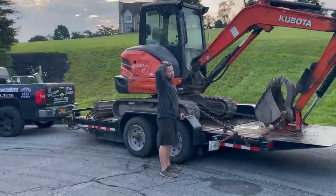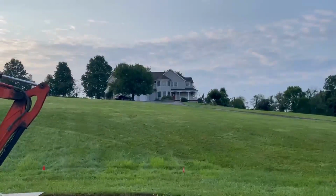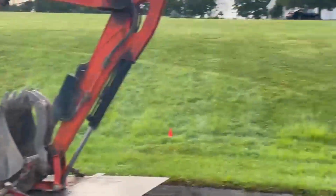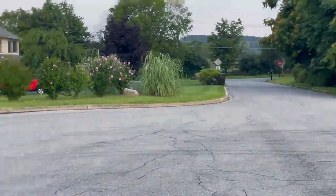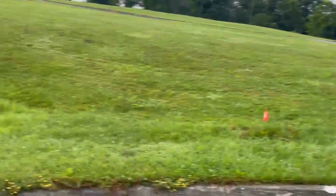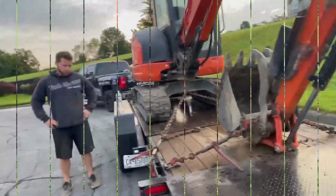What time's our inspection, Craig? 10 a.m. We have a 10 a.m. inspection, so we had to start an hour early. Craig and I are coming out here now to start to dig up that 1,000. The boys should be arriving in about a half hour with the 2 tanks and all the other tools, and we'll show you the rest.